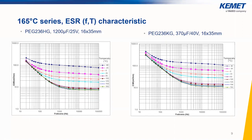These graphs here give a 25 volt and a 40 volt part, and what it really shows is that across frequencies from 1 to 100 kilohertz, the ESR remains very stable. And you can also see how much the ESR drops as the temperature increases on both graphs.